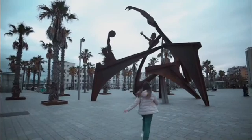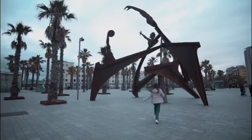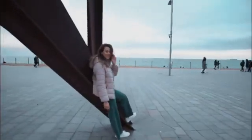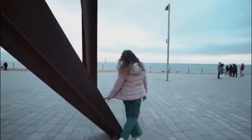Without a doubt, there is an unparalleled beauty to this sea district. After this experience, it was near impossible not to fall in love with Barcelona. Now I get why everyone loves this city.